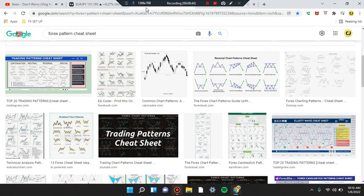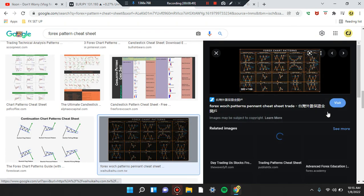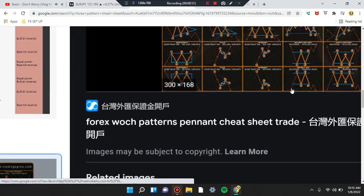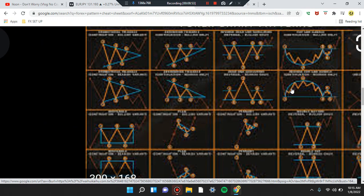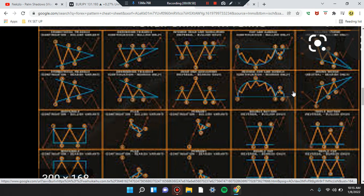Hey guys, very important information. Please study and review Forex pattern cheat sheet. When we find images on these charts, we'll find them in the trading charts as well.